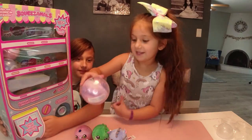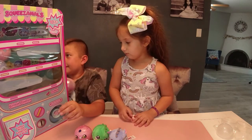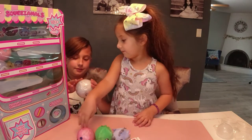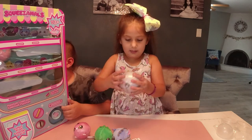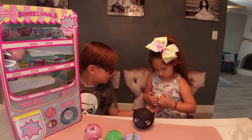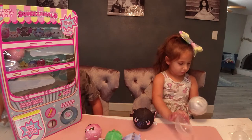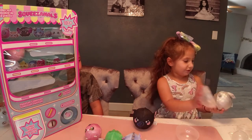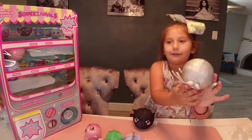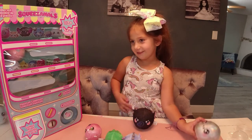It's a unicorn! Yay! Oh, this one has tape. Okay, I think I got it open. Oh, you got it. Oh, is there still tape on there? It's so strong. I'm so strong. It's a little otter. Look at the tail. It's like feet. I'm a little otter that can walk on land.